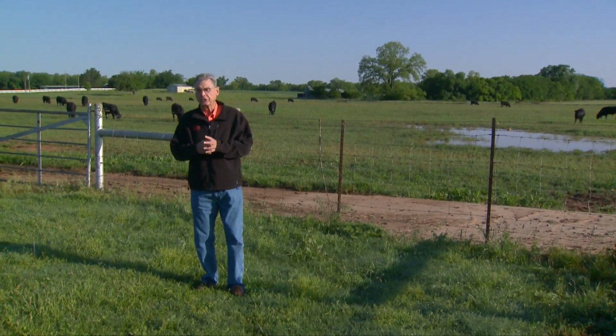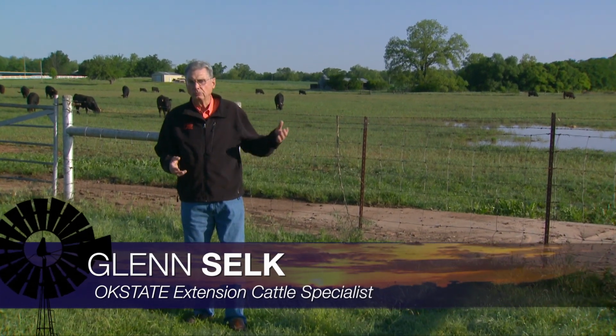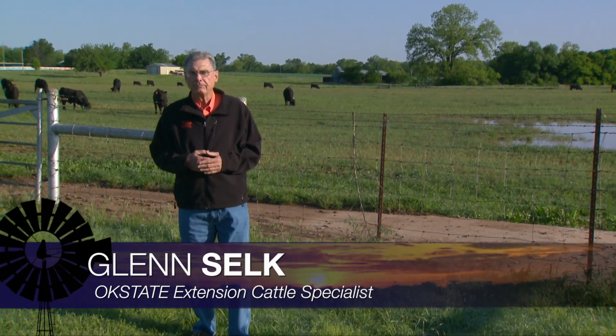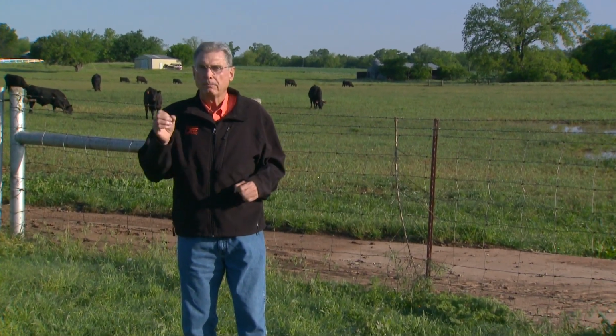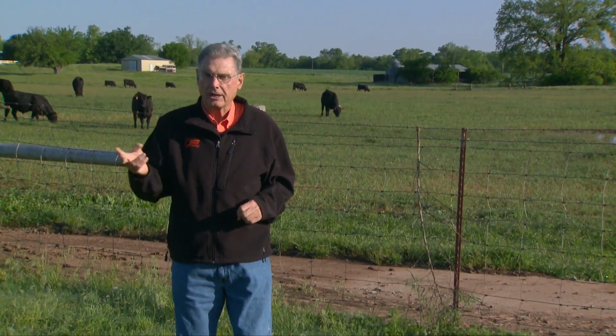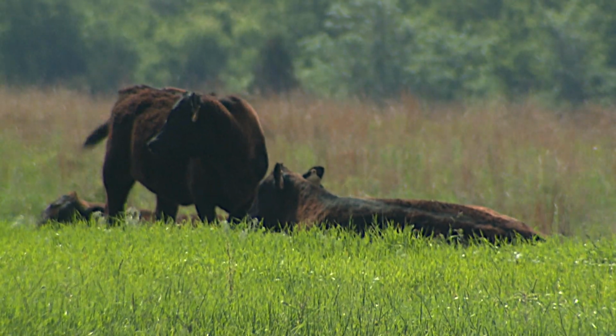Many Oklahoma pastures are very, very wet. After the wet winter and a lot of rain this spring, in many cases there's standing water out in the pastures. Producers need to be concerned about a couple different maladies, diseases that can occur due to that situation. One of which is the lameness that shows up in cattle, commonly called foot rot.